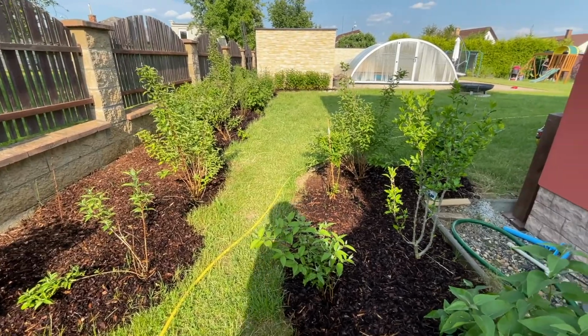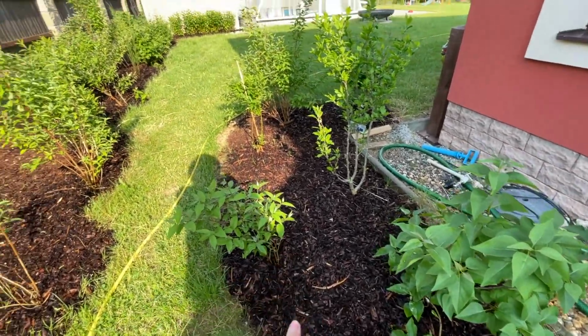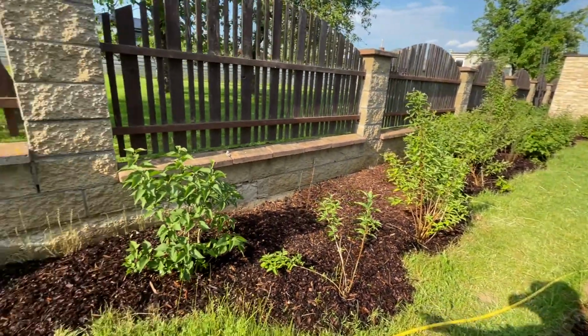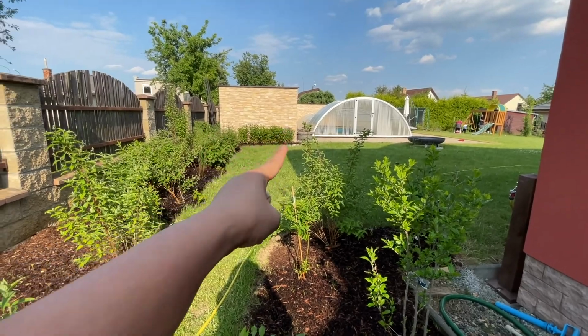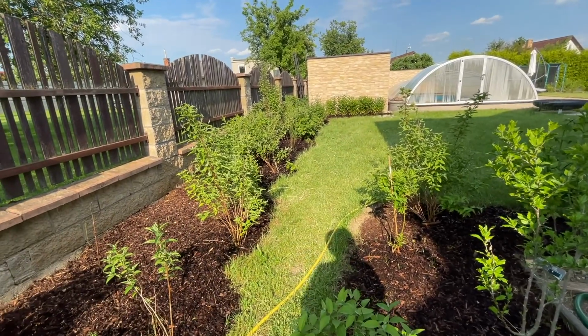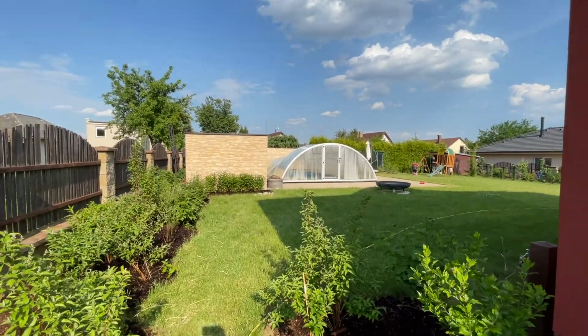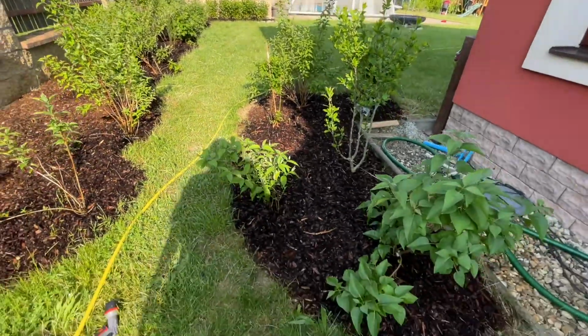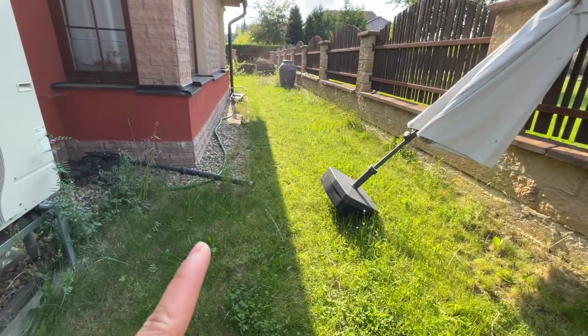Did you guys hear the birds? So it's finished. We just need to add more wood chips here, from here all the way to that corner. I dug all of that to put wood chips so the grass won't grow as much. So yeah, there it is, the whole thing. And then here is the backyard.